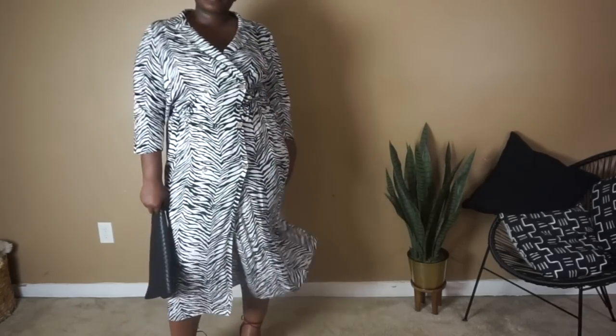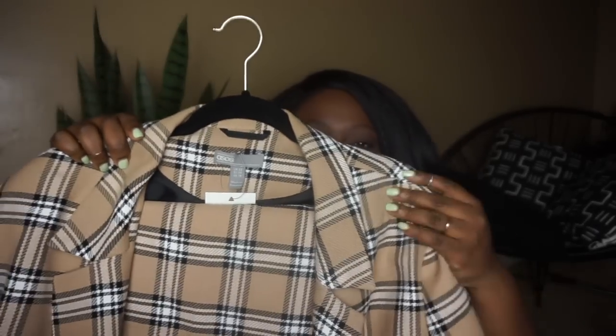I saw this plaid suit and I was intrigued by it, simply because when I think of plaid, I think of darker colors and fall. What I like about this suit is that because it's a tan or camel, you can totally still wear this in the spring, pair it with white to make it very fresh and very summery. So I had to pick this up. I got this in a size 18 as well.